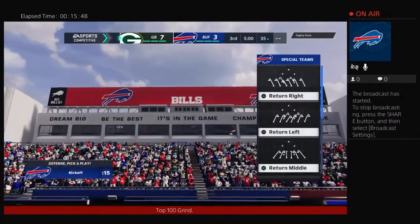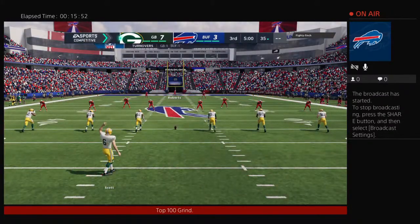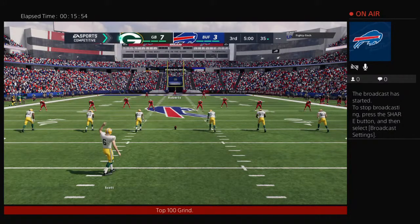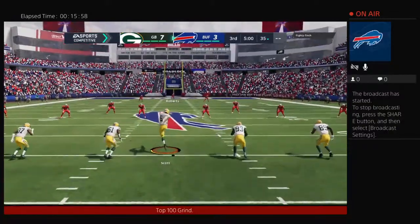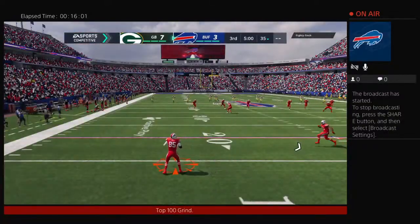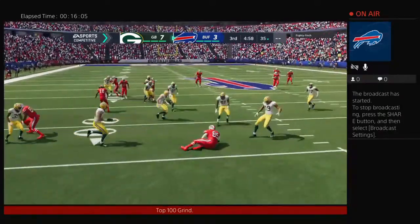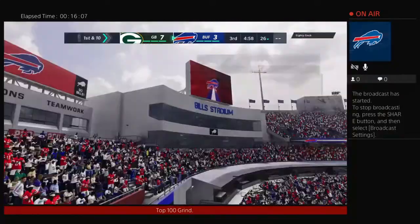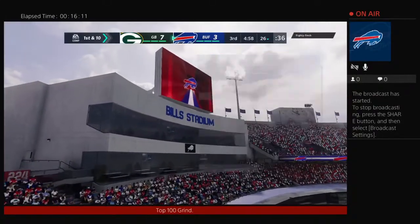All right, Coach, thank you, and we welcome everyone back for quarter number 3. The Bills trail here, but they will get the football first as we are back underway on EA Sports. Here's Smith to return it. The Bills take over first and 10 at their own 26-yard line.